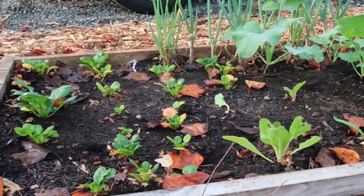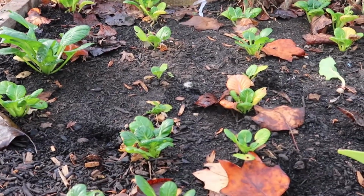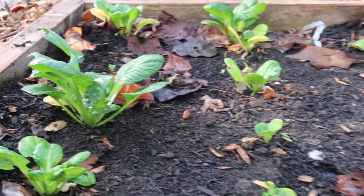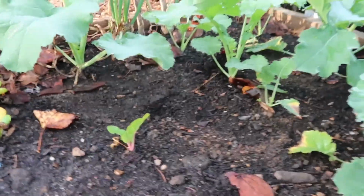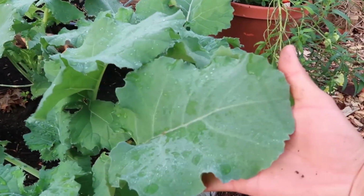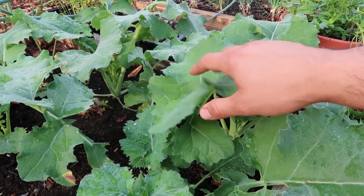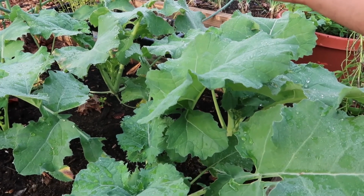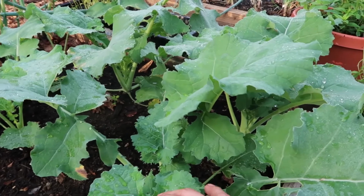Now on this bed here, this is my best one yet. I have some pak choy growing. Sorry, this is tat choy. And then a ton of baby tat choy. Some chard. And then over here, this is winter rape. And I believe in China they grow this winter rape. It grows a seed stalk. And then they grind the seeds into an oil. But here I'm just growing it for the greens.